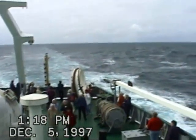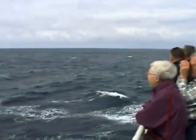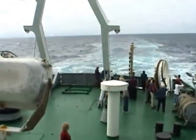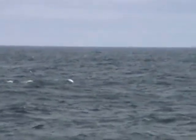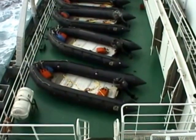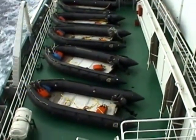Not sure if they're out there. I'll do a scan here. All we need to do is get there and we're ready to go see the icebergs and the flora and the fauna. There's mine right in the middle, that Mariner 40.